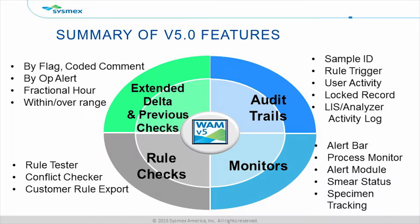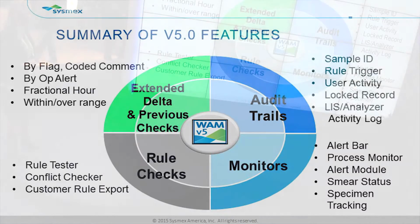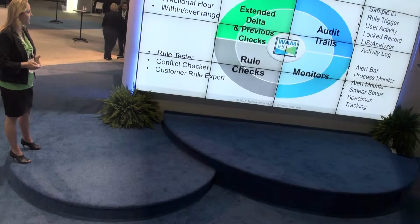With our new version 5, we have a number of different features that allow you to optimize your process. We have extended delta and previous checks, meaning we can look back on previous flags on a result, a coded comment, a particular operator alert, and we can look by hour, by minutes, or over a day range. We've added rule checks. We've added a rule tester, a conflict checker, and you can even export your own rules, which we never had before.